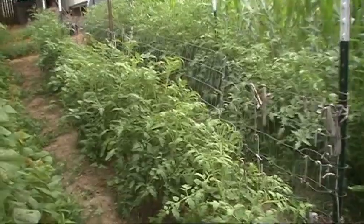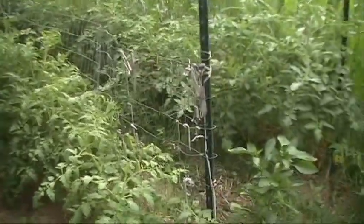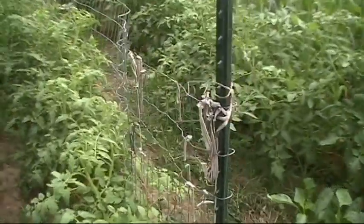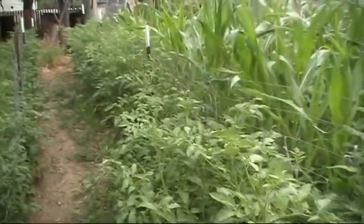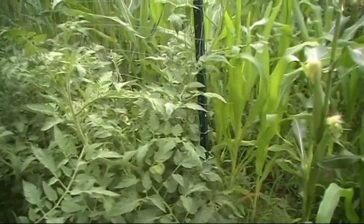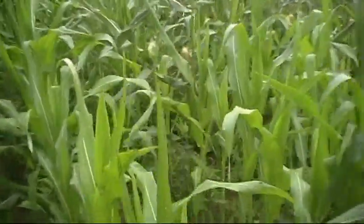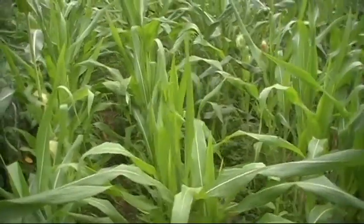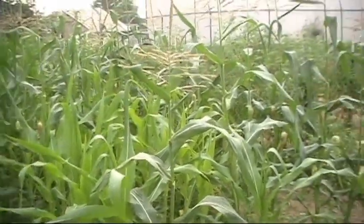Of course, this is our row of hybrid tomatoes, or Jet Star or Jet Setter. I mix them up. They're basically the same thing. Second row. These are roughly 20 plants in each one. Sometimes 21, sometimes 19, 22. Our 5 rows of incredible sweet corn.